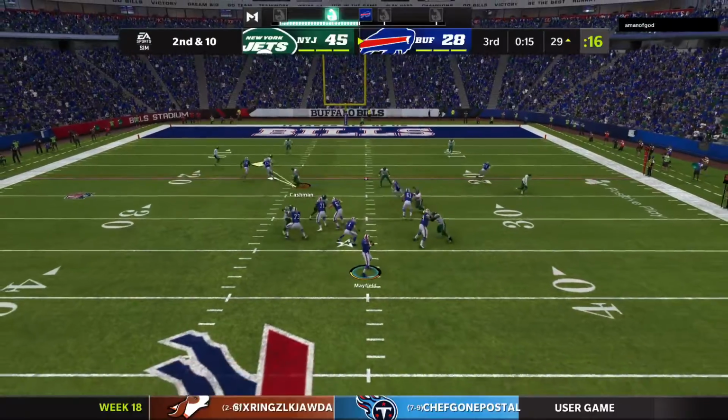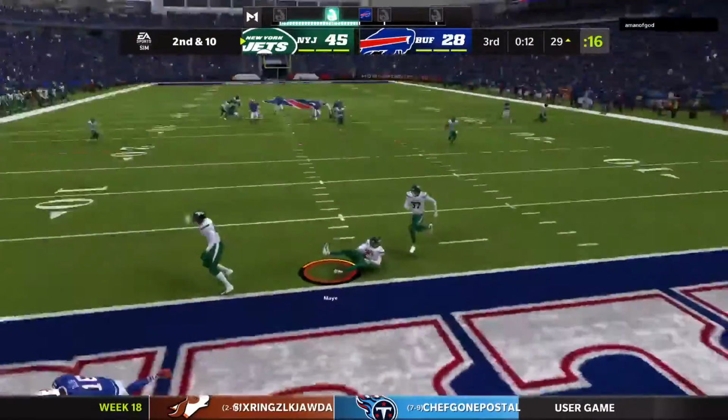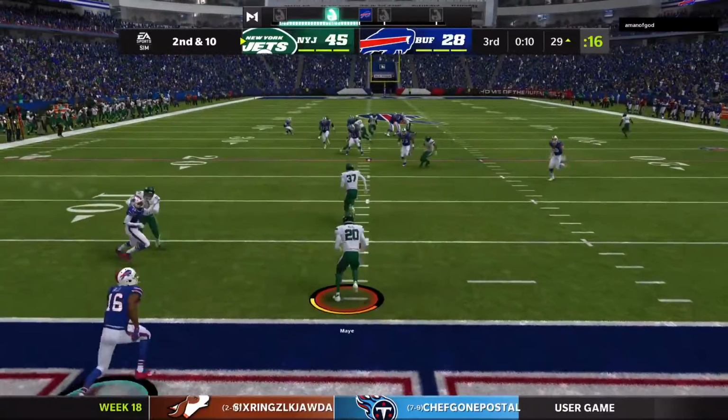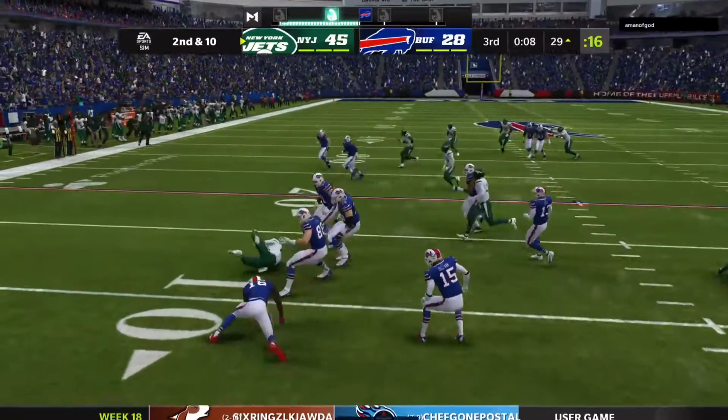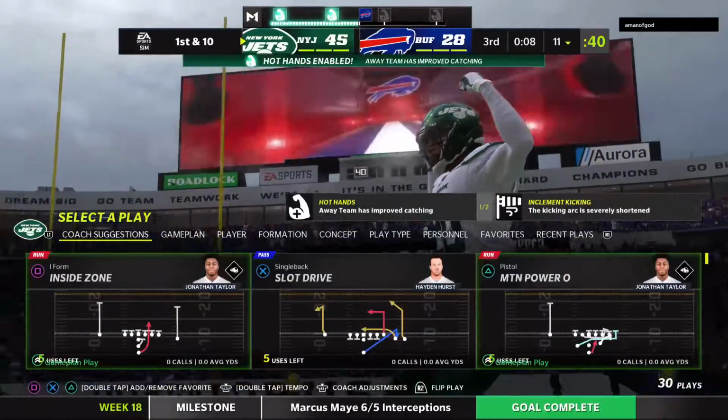To throw on 2nd and 10. Mayfield going to throw deep for the end zone. And now another turnover as this one's intercepted. Marcus May with a pick. And the Jets are going to take over at their own 11-yard line.